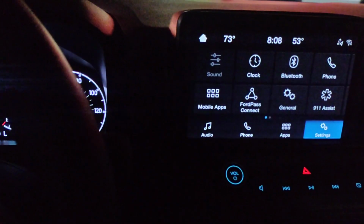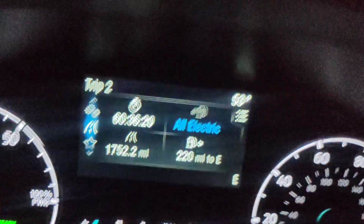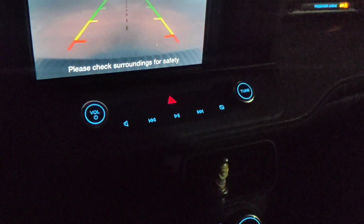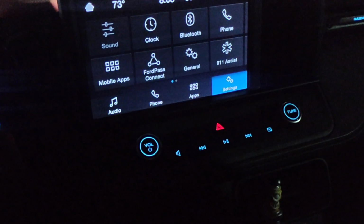But overall, I love this truck. It gets uncanny gas mileage. Like I forget how to put gas in it sometimes. I mean, I'm getting 40 plus all the time. It just doesn't care. I will get rid of the backup beeper and the fake engine noise. That is starting to get on my nerves.